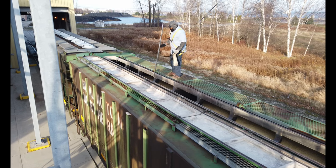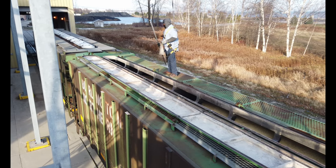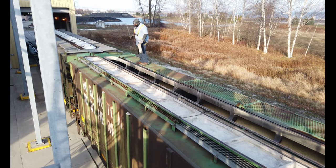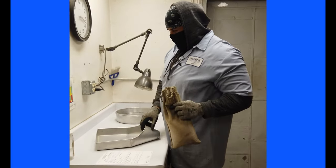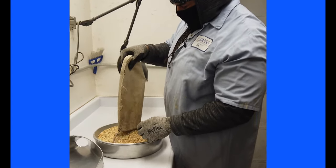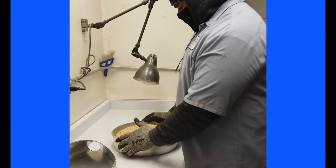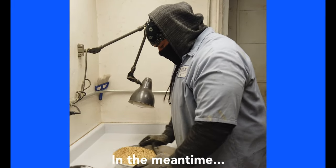One of our team members probes the barley to collect representative samples. Those samples are tested in the lab to assure quality and consistency. All right, I'm going to check this sample that is pulled from the rail cars. You get three probes per rail car. Make sure you get them all. Good mixture in there. Shake it down. Check it for contamination, quality of the malt.